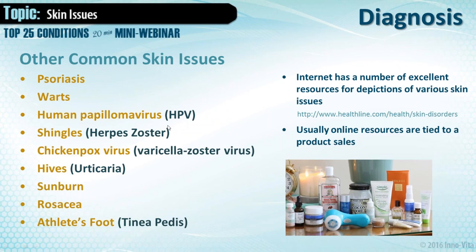So other common skin issues: psoriasis, warts, human papillomavirus, shingles, hives, sunburn, and so forth. The internet has a number of excellent resources for depictions of various skin issues. Usually online resources are tied to a product sale, so be careful, but at least it'll give you an idea. You can look at those as well.